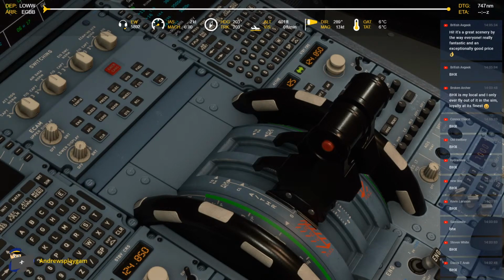So, we've got our clearance, our squawk code is 4614. It's just occurred to me that I may end up missing quite a lot of chat messages because of all the competition entries. So, yeah, if I do miss something, feel free to ask again.